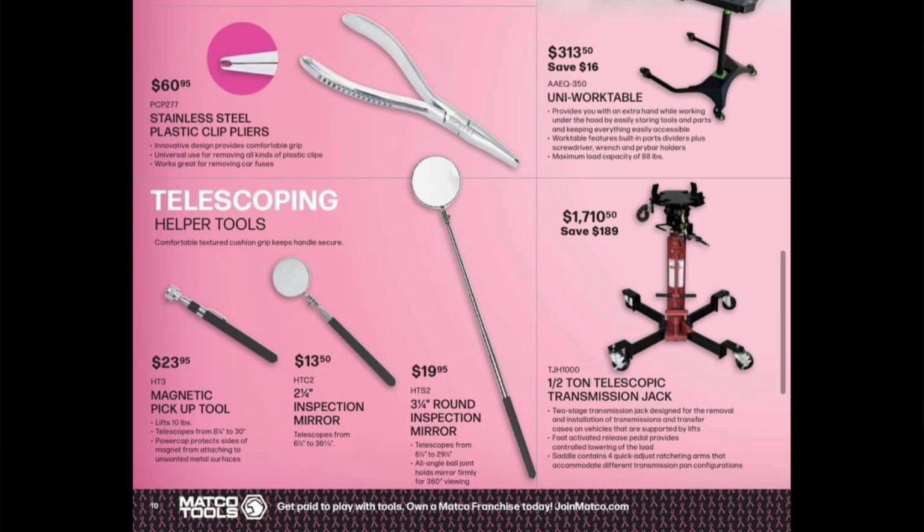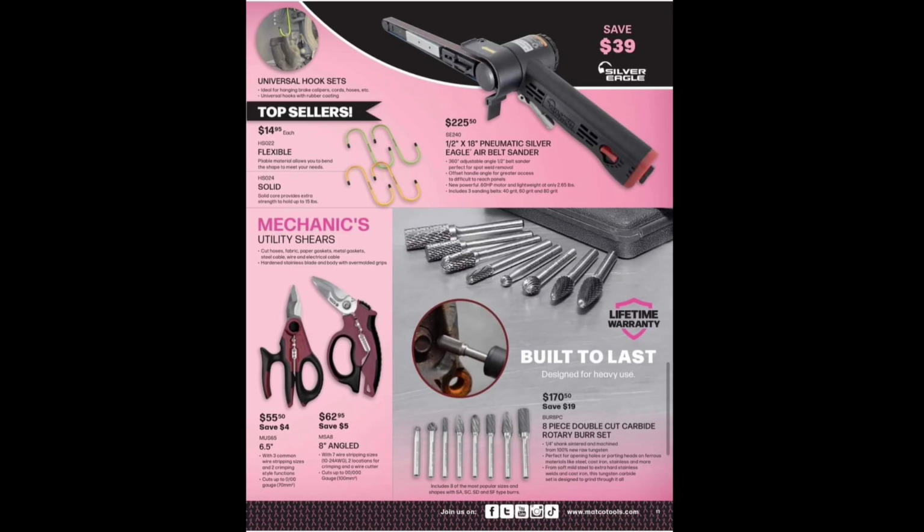Magnetic pickup tool, $23.95, $13.50, and $19.99. We have a transmission jack for $17.10.